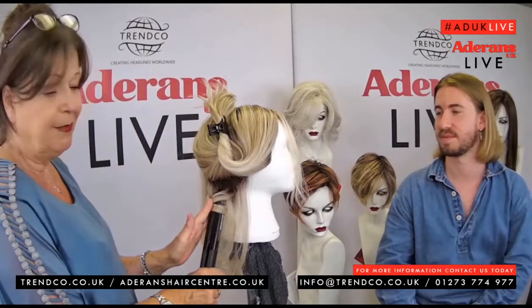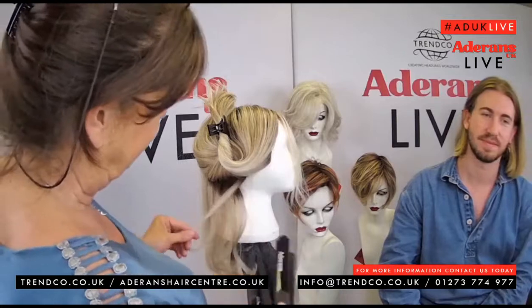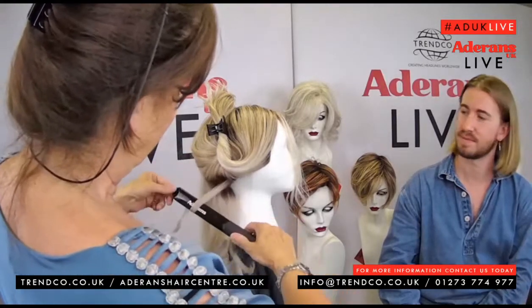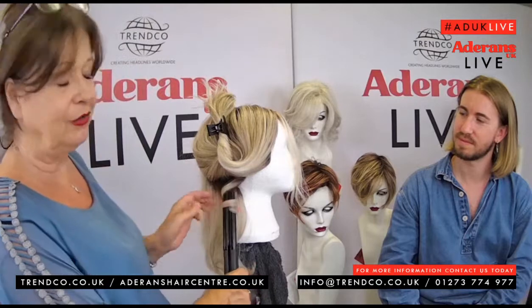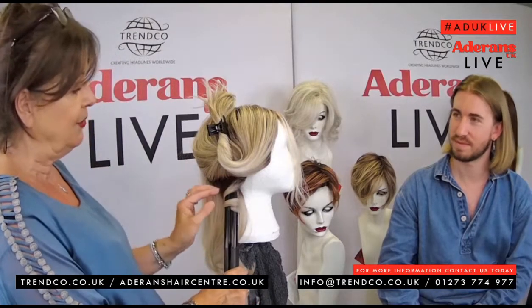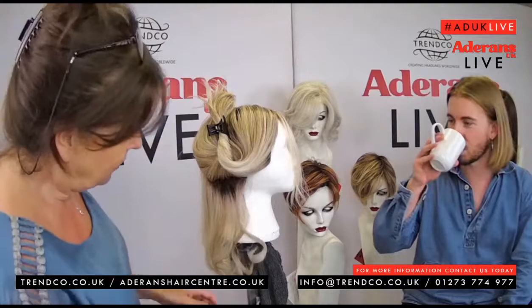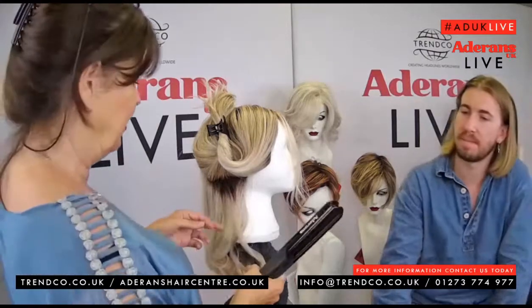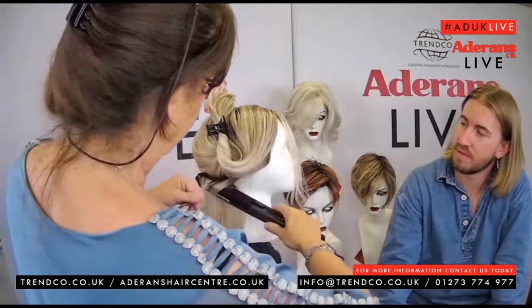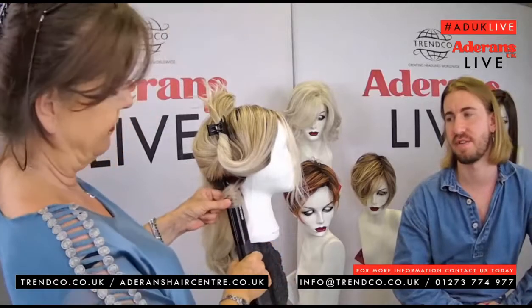It's a lovely range. Five new styles, a high heat or heat resistant fibre, which makes it really flexible. You can style it, you can do whatever you want to the fibre without causing any damage. And I think for those people who have been wearing a synthetic wig for years, but get a bit frustrated because you want to change your style and you're very limited to what you can do, to have one of these is a really great option. And they're not overly expensive either. Price-wise, you're looking probably at £200 up to about £300. For something that behaves like human hair, you're saving a huge amount of money by going with a high heat fibre.